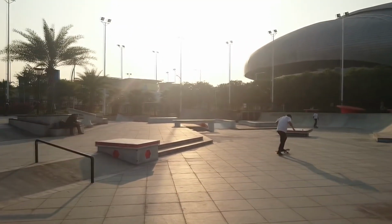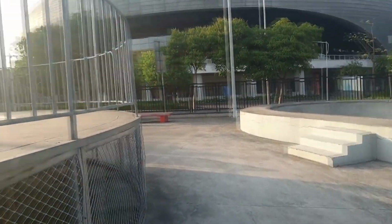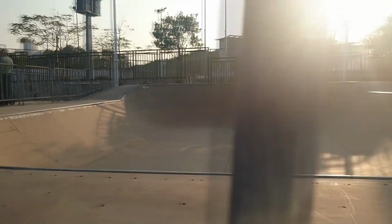With that said, because the park is just so massive, it does have a wide variety of things to skate, so it seems like it would be a lot of fun, even though it doesn't have the same style as some of the other parks on this list.